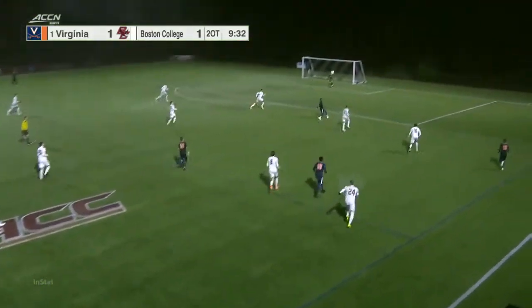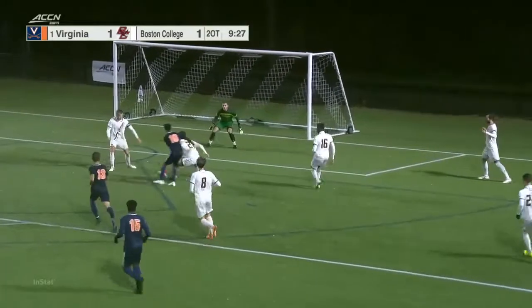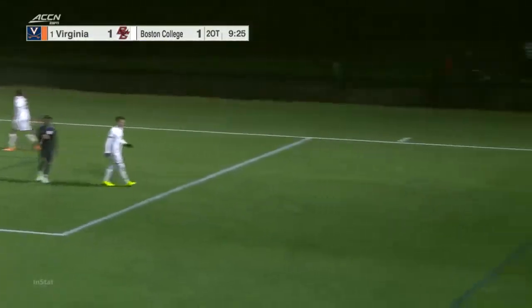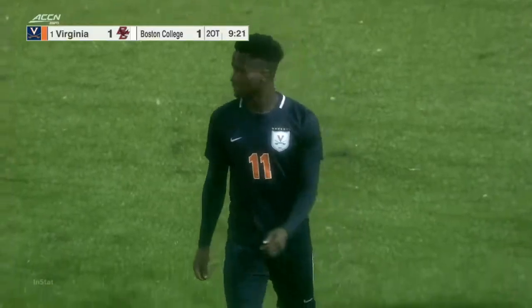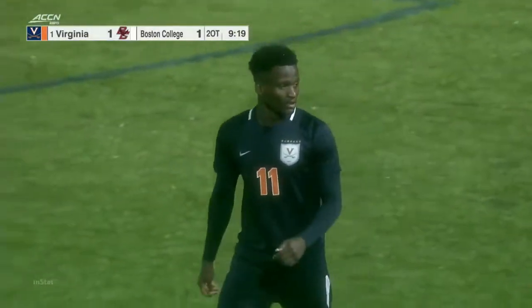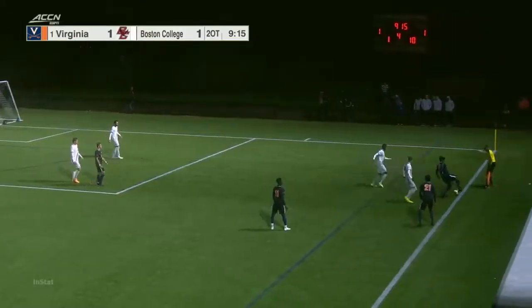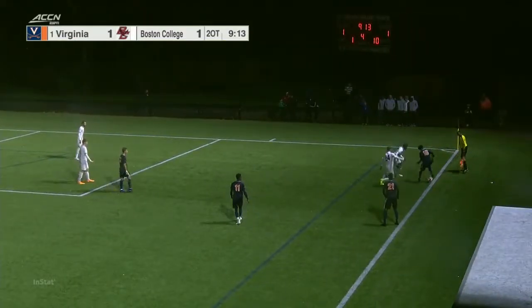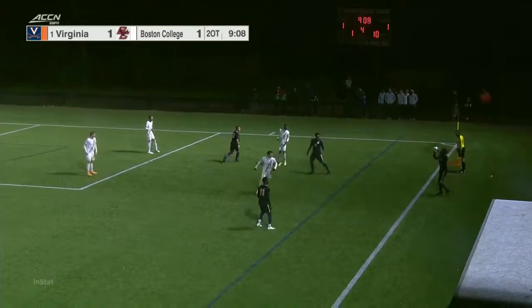All right, we have 9:30 to go here. We're in the 101st minute. Top-ranked Virginia trying to stay unbeaten, untied with more pressure before Joe Kellett clears it away. Virginia is 10-0-0 on the season. They've surrendered only their second goal allowed the entire season today, but they have dominated this game, outshooting BC 21-3. Just haven't been able to find that second goal.